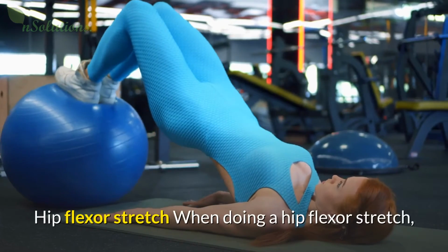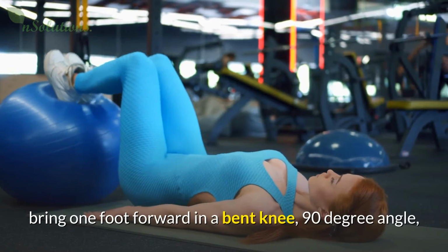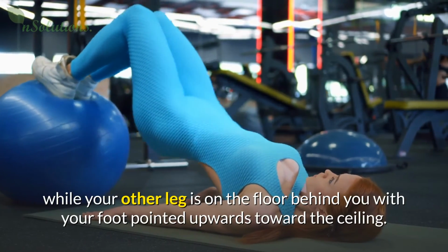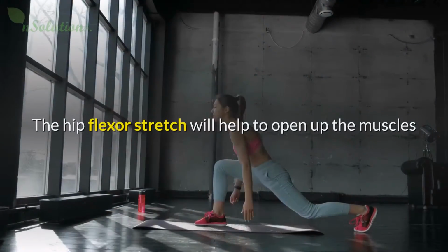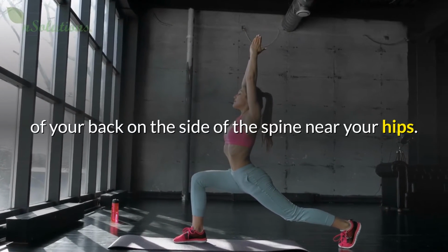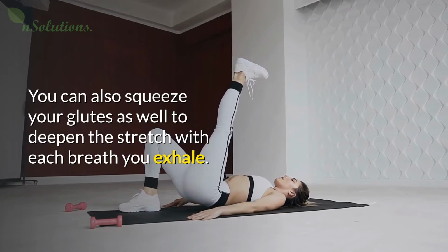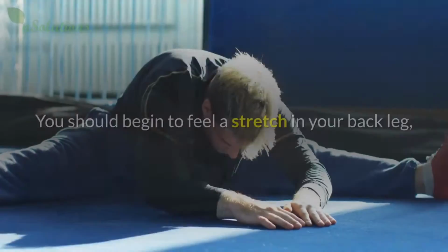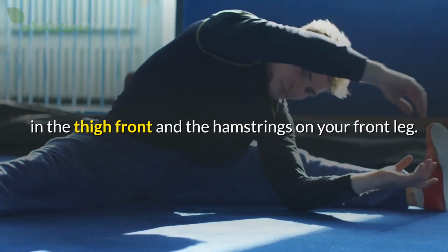Hip flexor stretch. When doing a hip flexor stretch, bring one foot forward in a bent knee, 90-degree angle, while your other leg is on the floor behind you with your foot pointed upwards toward the ceiling. The hip flexor stretch will help to open up the muscles of your back on the side of the spine near your hips. You can also squeeze your glutes as well to deepen the stretch with each breath you exhale. You should begin to feel a stretch in your back leg, in the thigh front and the hamstrings on your front leg.